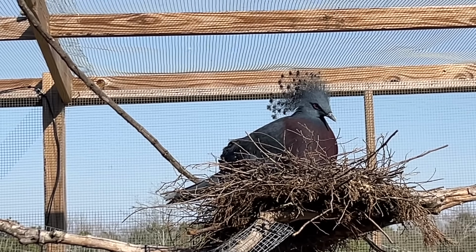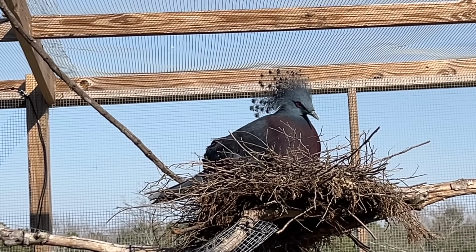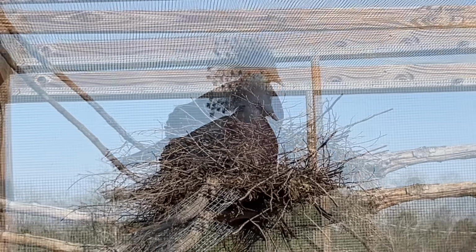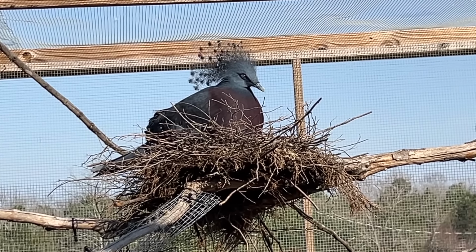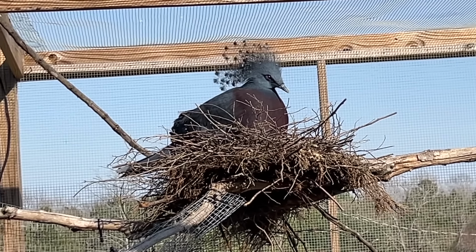And that's interesting because they're such big birds, and to know that they only lay 1 egg has to contribute to the reason there are not very many of these birds. You see them in zoos, but your backyard farmer doesn't normally have this rare pigeon, which is the largest pigeon.